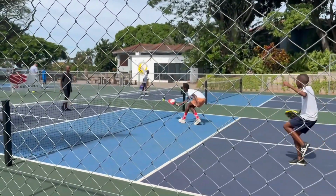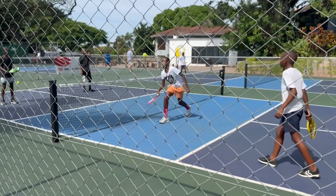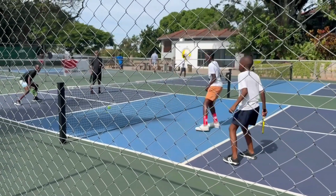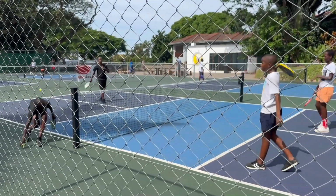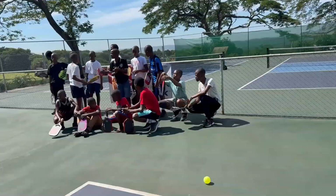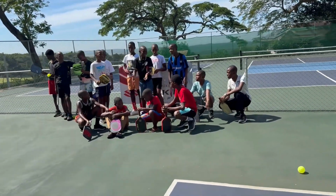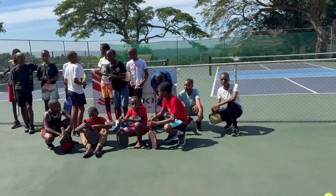At the end of the clinic, they had some lunch, and then 8 of the kids were chosen by Tony to be mentored to compete in the South African Pickleball Championships next year. It was exciting to be part of the start of these kids' journey into pickleball. The kids grabbed some paddles, and then we took some pictures at the end of the day. A few broke out in a song as we were taking pictures.